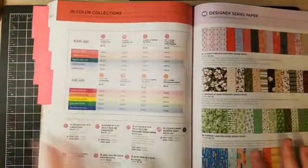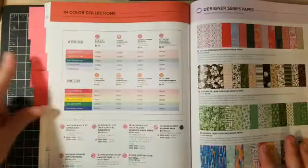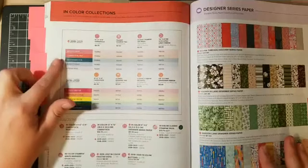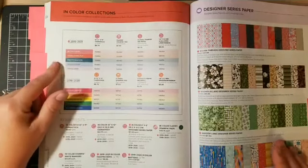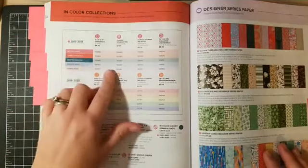Our in colors are on the following page on 164. Our new ones are at the top, and our returning in colors are on the bottom. I love this year's in colors. I wasn't sure I was going to love them, but I keep grabbing them. For every project I do, I keep grabbing them. So I really love them.